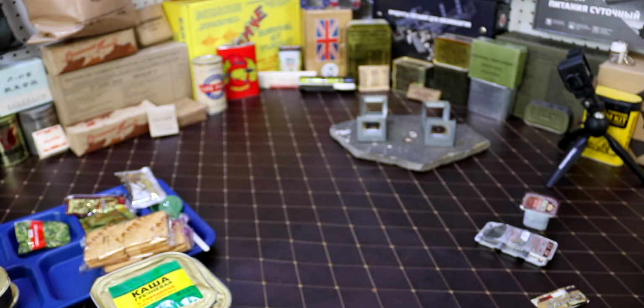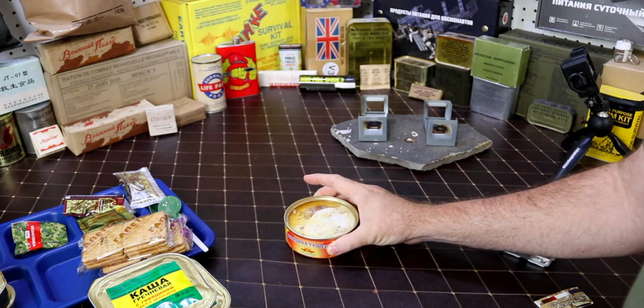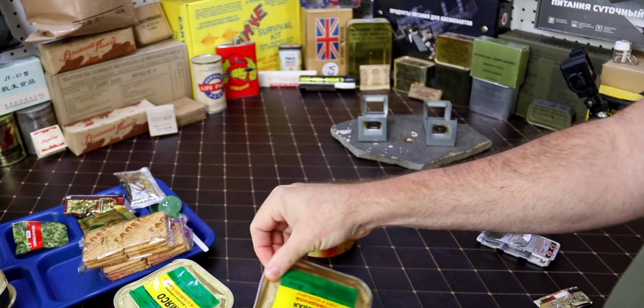It smells really good. Philip, take a smell. Don't spill it. Smells like somebody made some roast, huh? Yeah, roast. And we're going to open up the kasha, the buckwheat kasha.